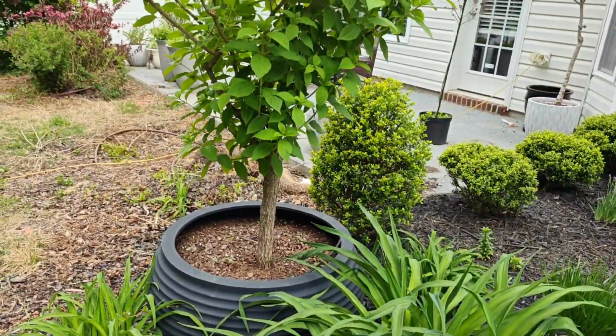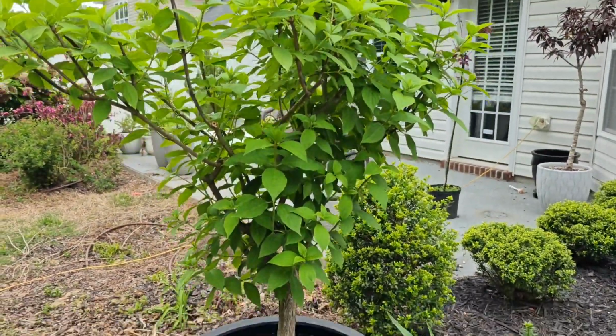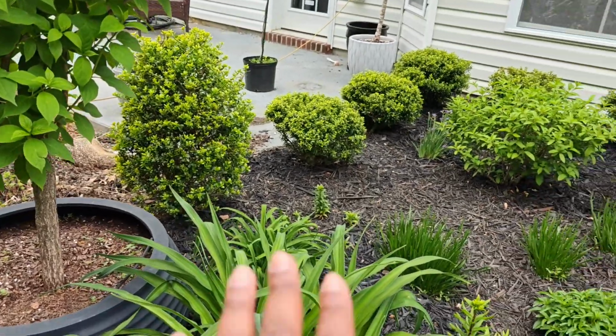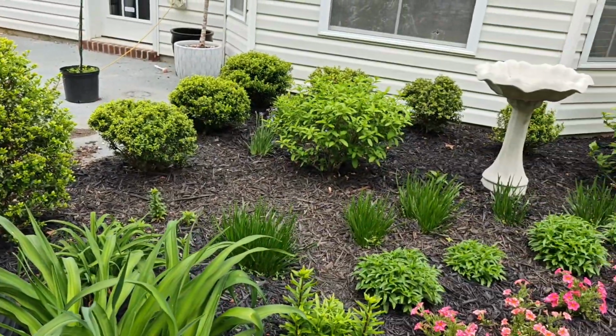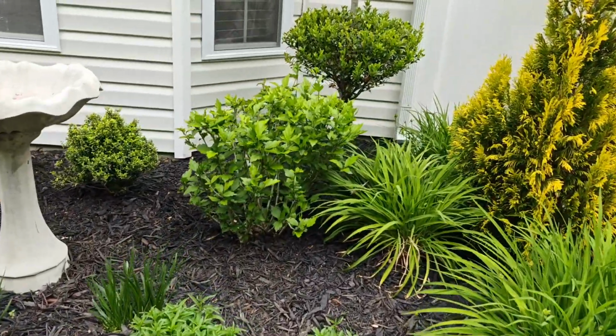I also have my Limelight hydrangea tree that I cut back here. I'm just letting it do its thing this year, y'all. And lastly, I have tucked in a Highlander holly to cap off my hedge of the rest of the hollies. So loving this side of the bed. And then over here, let me give you guys an update.